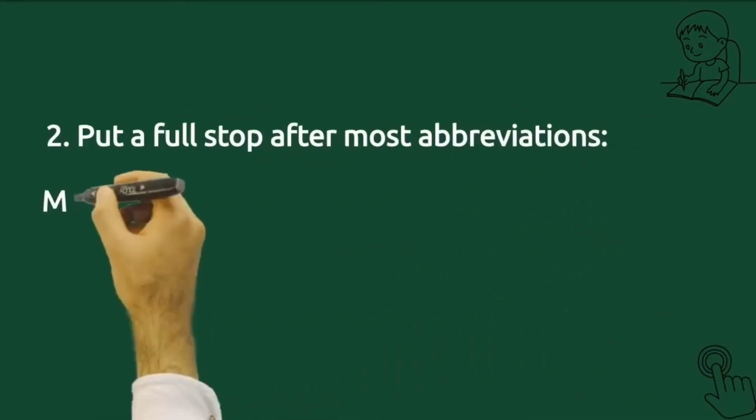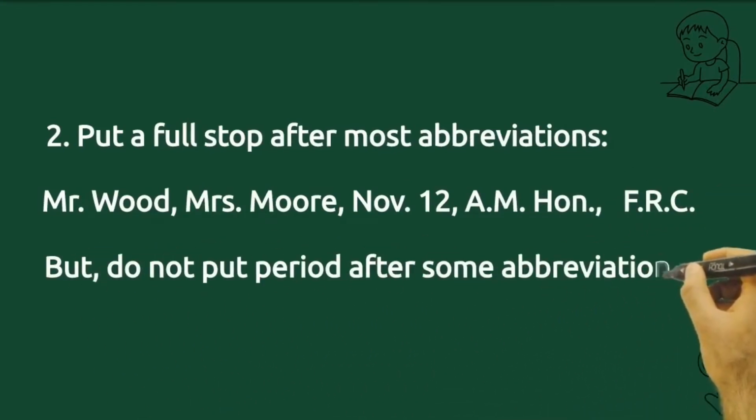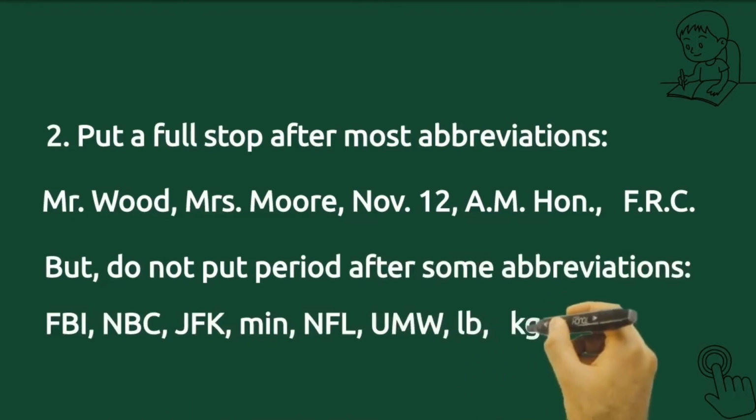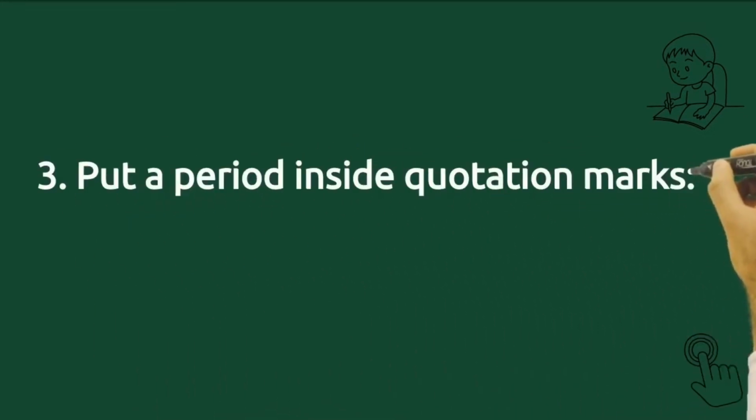2. Put a full stop after most abbreviations. Mr. Wood, Mrs. Moore, November 12, A.M., F.R.C.S., etc. But do not put a period after some abbreviations: FBI, NBC, JFK, MIN, NFL, UMW, POW. Put a period inside quotation marks. He said, "Do not smoke here."